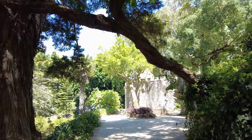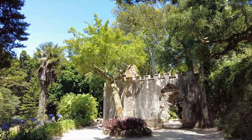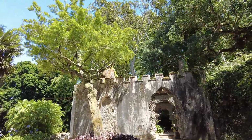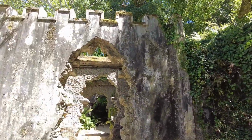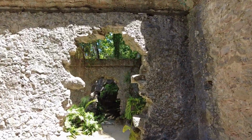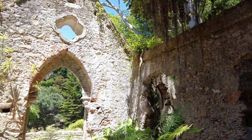And we are reaching the chapel. The chapel is one of those symbols of Romanticism where things were built on purpose to look old or in ruins. And in fact, it's a really cool blend of the building with the nature. We have over here all of these openings. Let's walk through here. There's a cool photo spot over there.